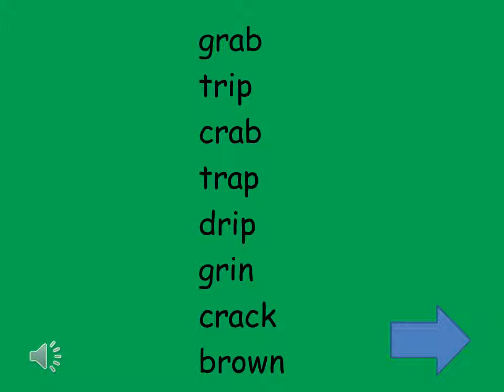We'll start with that top word. Get your pointer finger out and point to it. It says the word grab. Grab. Good. I like to grab things at the store. The next word is trip. Trip. I just went on a trip to Michigan. Our next word is crab. Crab. I once saw a crab on the beach. Our next word is trap. Trap. I had to trap that crab in a cage. My next word is drip. Drip. The faucet goes drip, drop.